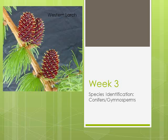So we finished up looking at all the different parts of plants in the last couple of lectures, and starting from this week and the weeks after this, we will start looking at different species of plants, trees and shrubs that grow in the Pacific Northwest. So this week we will be covering conifers, which are also known as gymnosperms. These are things like your pines, your firs, your spruces.